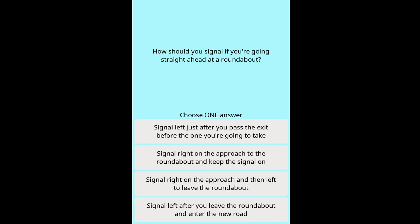How should you signal if you're going straight ahead at a roundabout? Signal left just after you pass the exit before the one you're going to take. Signal right on the approach to the roundabout and keep the signal on. Signal right on the approach and then left to leave the roundabout. Signal left after you leave the roundabout and enter the new road.